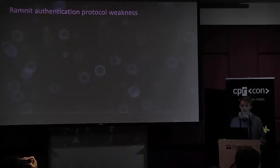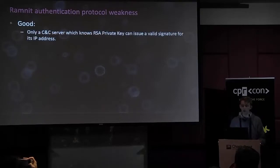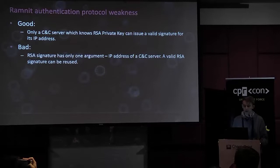What is good in this verification protocol? Only a CNC server which knows the RSA private key can issue a valid signature for its IP address. But what is bad? The RSA signature has only one argument, the IP address of the CNC server. So a valid RSA signature can be reused. This is a real weakness that allows us to take control of our bots.